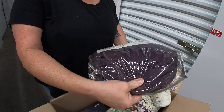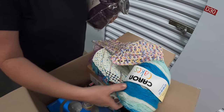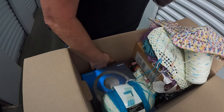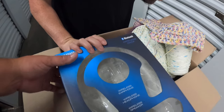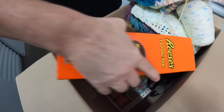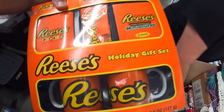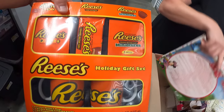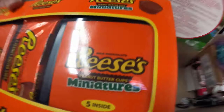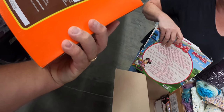What is this? 6-piece set California King sheets. Okay. This is an empty box. Empty Bluetooth something box. Yeah. Then we got a Reese's. Oh. Look. Oh, what a waste. Nope. I'm going to try it. People said that they don't go bad. Let's see. I'm just curious. We got to find an expiration. That is sad. Best by April 30th, 2020.